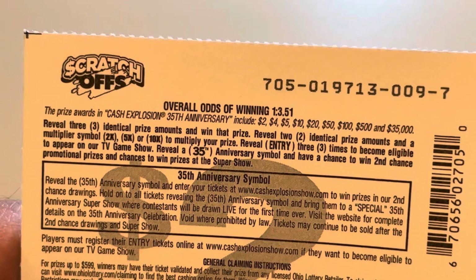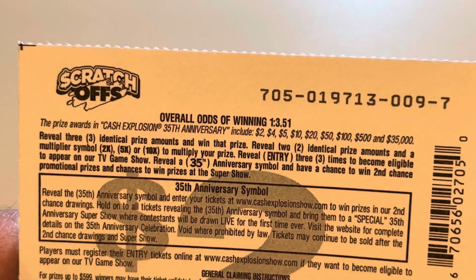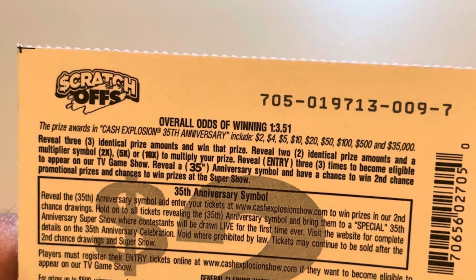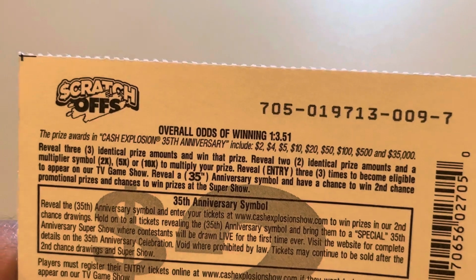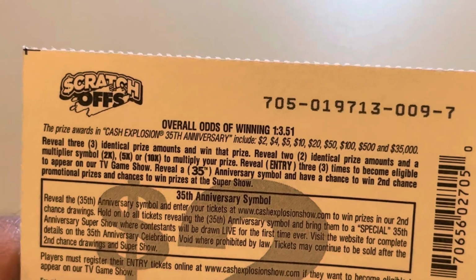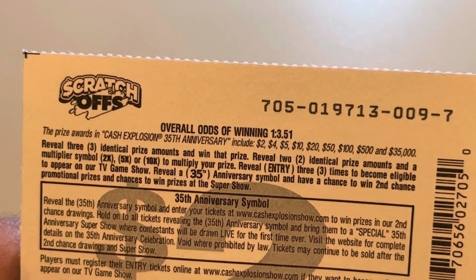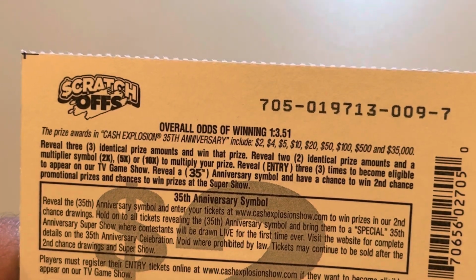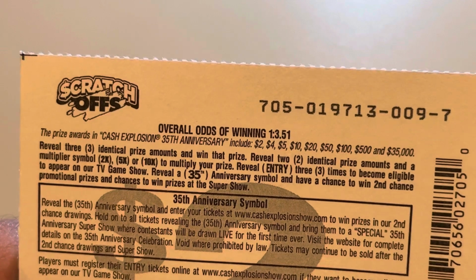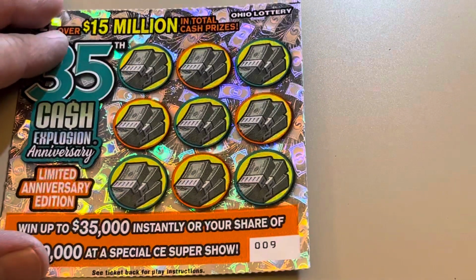Okay. Reveal three identical prize amounts and win that prize. Reveal two identical prize amounts and a multiplier symbol, multiply the prize. Reveal entry three times and become eligible to appear on a TV game show. Reveal the 35 anniversary symbol and have a chance to win second chance promotional prizes and chances to win prizes at the Super Show. So this was like a TV show. Okay, cool. All right. See if I can remember all that.